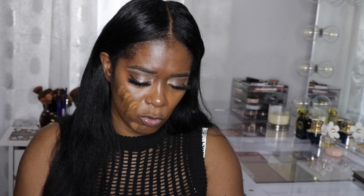All right, so I'm going to put it on one side of my face. I put the one for my hand. So what did it say about the coverage? Because it looks like it doesn't have that much coverage. It looks like a true skin. Okay, light to buildable, but it didn't say buildable to medium or full coverage or whatever, but let's see.